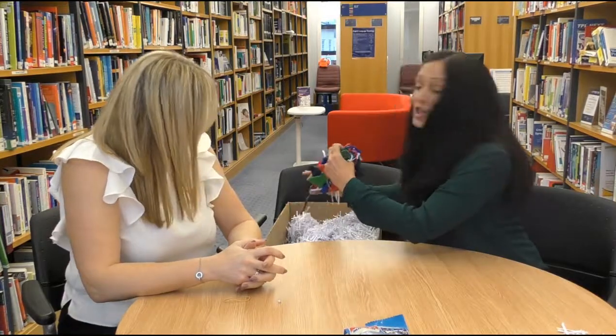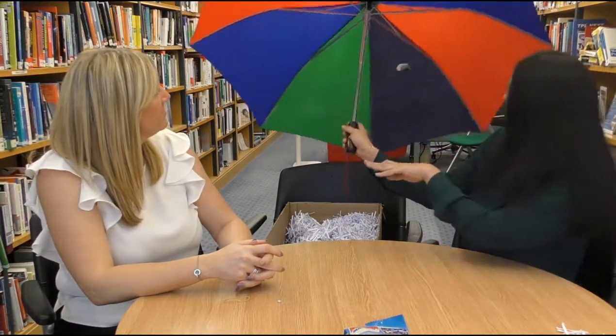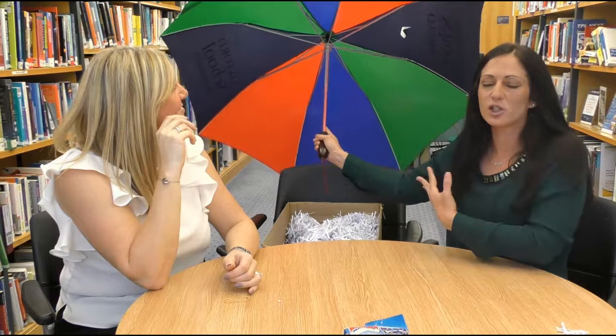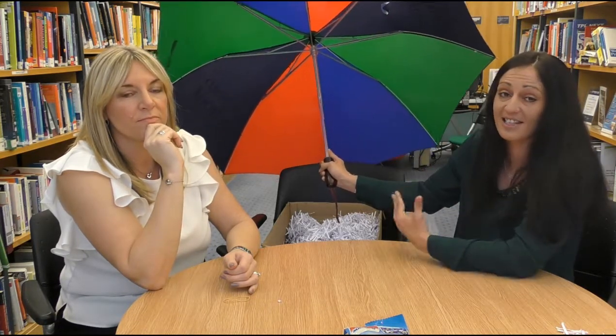Dangerous. I'll try not to take Louise's eye out as we do this. But umbrellas. Fabulous. Oh, got a little tear in it. But thinking about this umbrella here, we could talk to the children about fractions. We could think about what fraction of this umbrella is shaded red. They could see that 2 out of the 8 parts are red. So 2/8 of the umbrella is red. But we could then simplify that to say that 2/8 is actually equivalent to a quarter. So thinking about real life opportunities like this to think about fractions.